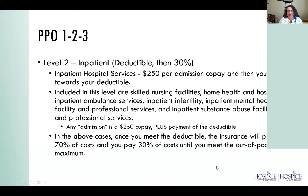So let's look at level 2. Level 2 is your inpatient services. Here you're going to pay towards your deductible, and then you pay 30% of the contracted rate. That means that the insurance is going to be paying 70% for you. So inpatient hospital services do require that you pay a $250 copay, and then you pay towards your deductible.